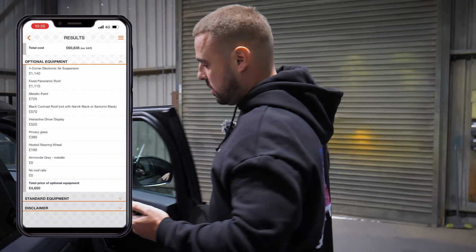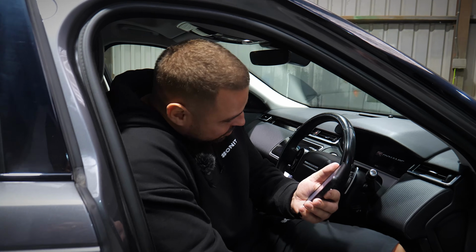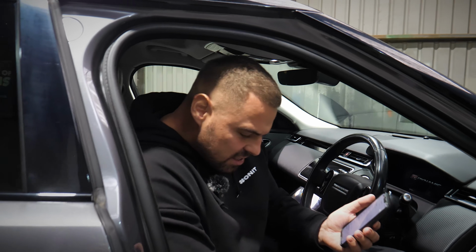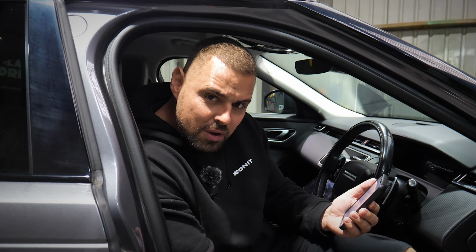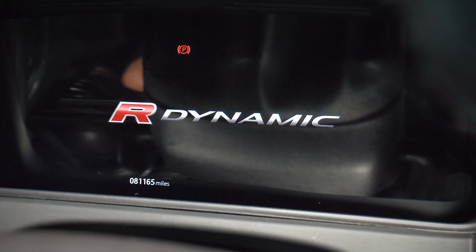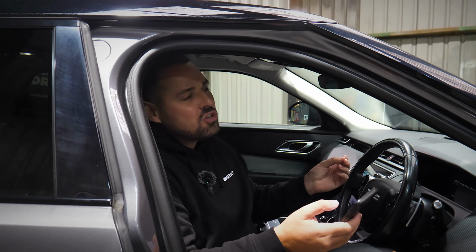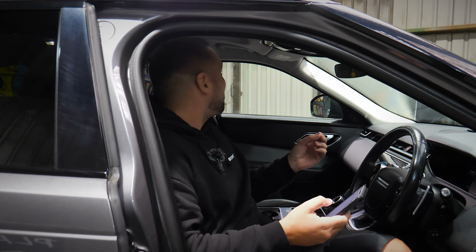Option number 2 is inside here, which is my favourite option on every single car on the planet. Let's just bring that seat back a little bit. By the way, this must be an R-Dynamic. I should really have done my research on that before I did this video, because it's got R-Dynamic on the dash there, and it's also got it in the door shuts. But yeah, option number 2, £1,115 for the fixed panoramic roof.